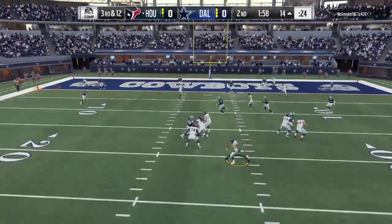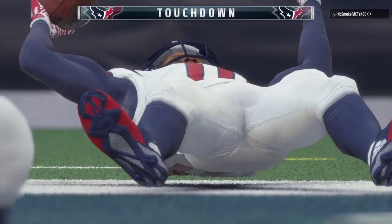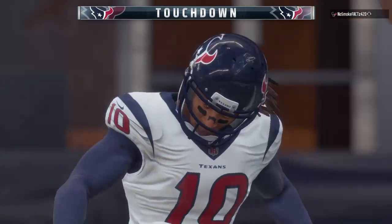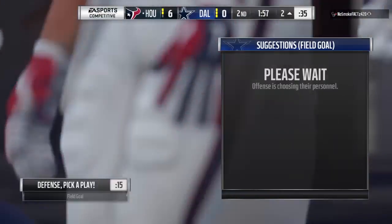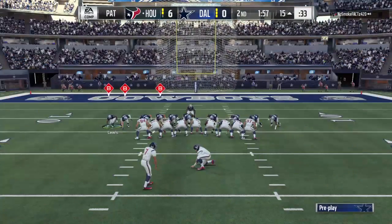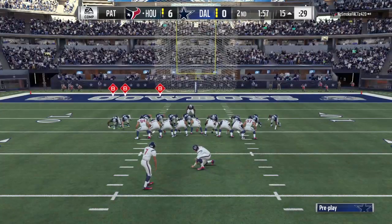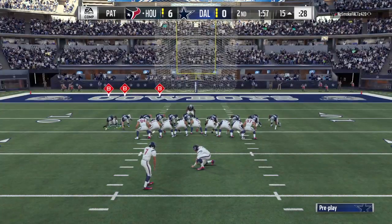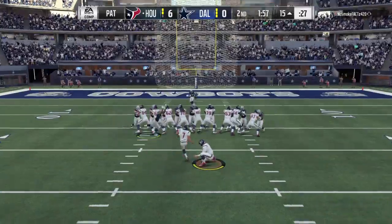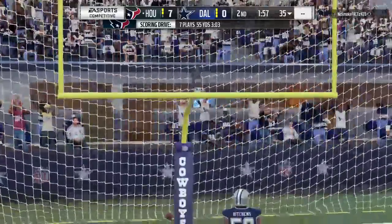Throwing on 3rd down, Watson. And he'll take this one in for a Texans touchdown. DeAndre Hopkins, a 14-yard touchdown. And the Texans are in for 6. And the Texans take a 7-0 lead.